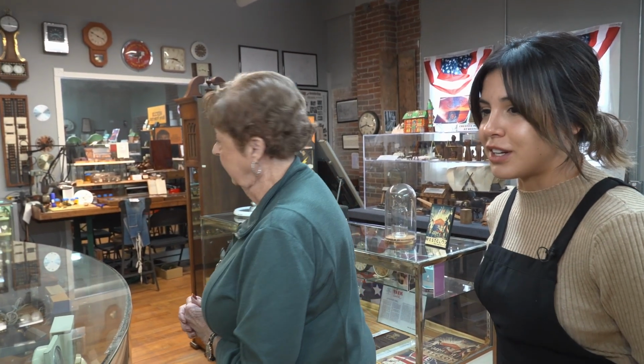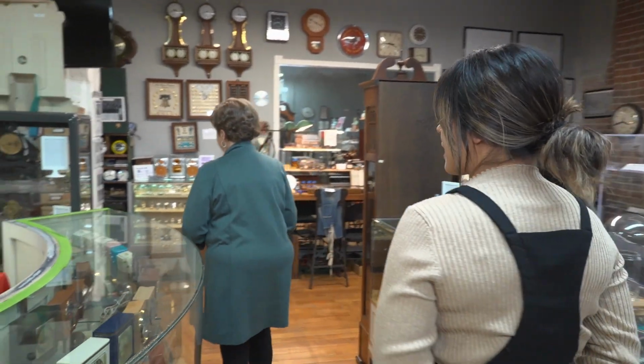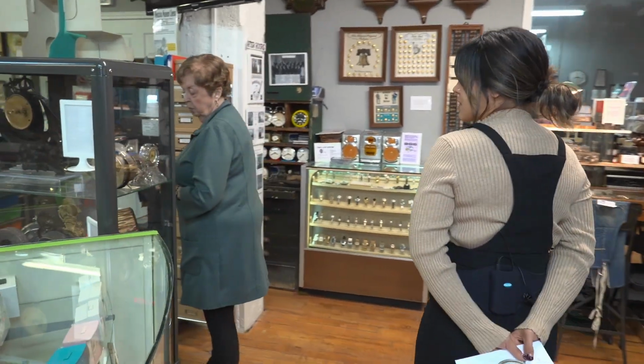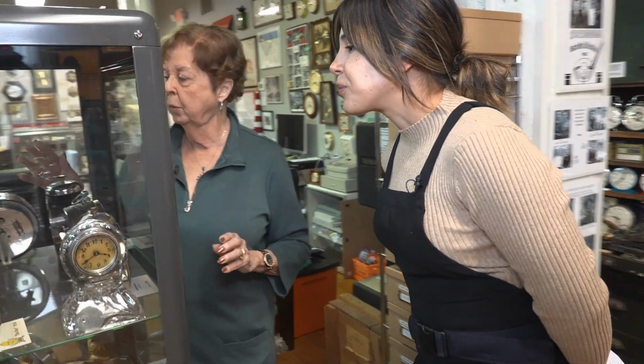In fact, we have one down here. And the aging is beautiful, you know, like the Lady Liberty. But patina, collectors want things that look aged. They don't necessarily want things to be all cleaned up.